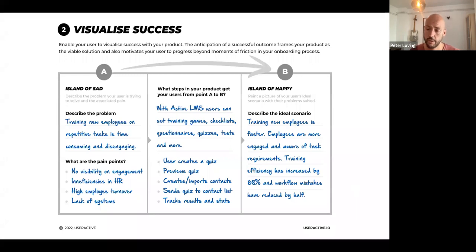I think you can use an ideal scenario, but you can make it real, right? So if you're using statistics, you want to use statistics based on your customers, on your users. Maybe you have some average improvement rates across a cohort of users on your software. A case study is also a really powerful thing to use. I would only use it if you can use something very succinct from it.